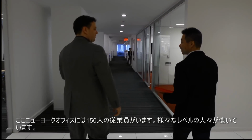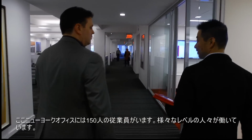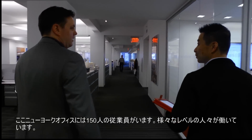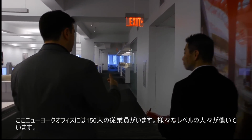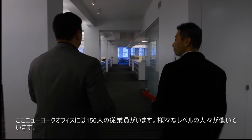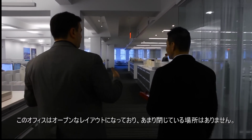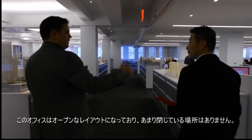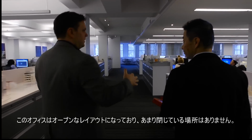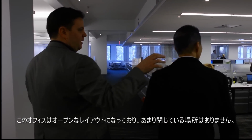Let's take a quick look around our office here in New York. This office houses about 150 employees, a wide variety of levels of staff: senior, junior, starting out interns. We've designed this office in a way to encourage open collaboration. As we enter the open office space, you'll see there really aren't a lot of closed offices. We have a lot of open offices, and in between some of the rows you'll see an increased amount of space for collaboration.